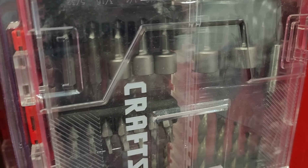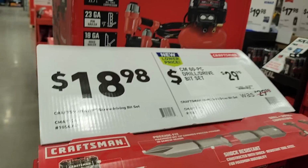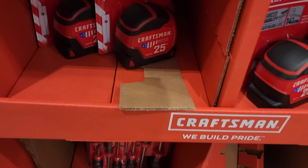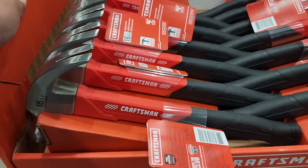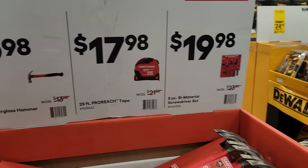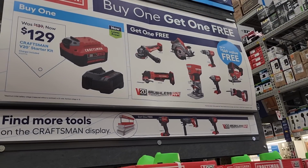And then you got 60 piece here. Some nut drivers, some drill bits, $18.98. It's not bad. I was seeing better, but it's not too bad at all. Got the Craftsman made in the USA hammers, $9.98 for the hammers, and then you got the tape measures there for $17. They still got the buy one get one free.